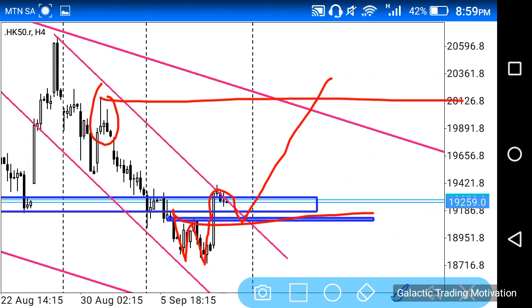Similarly, we have this one as well. It's also carrying liquidity at that point. So there is scope for the market to move further up. Right, so that is my analysis in as far as Hong Kong 50 goes.